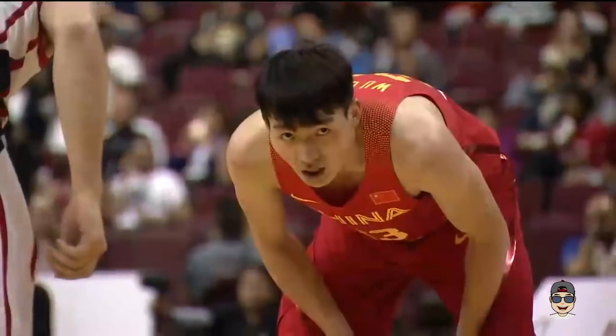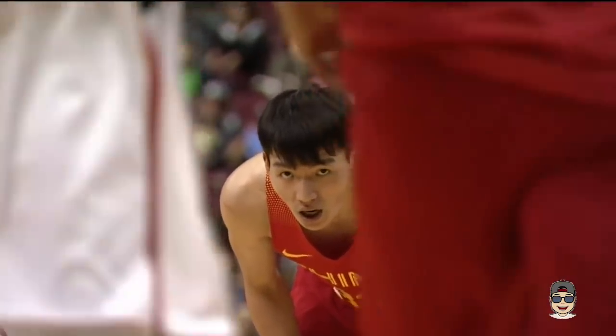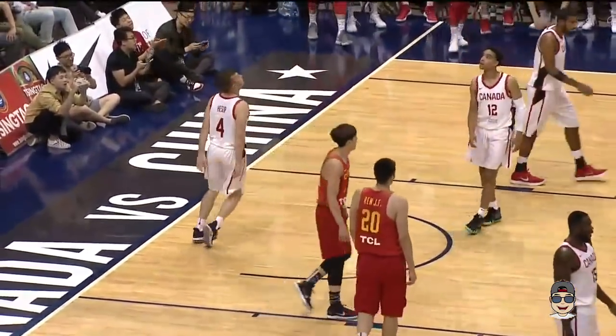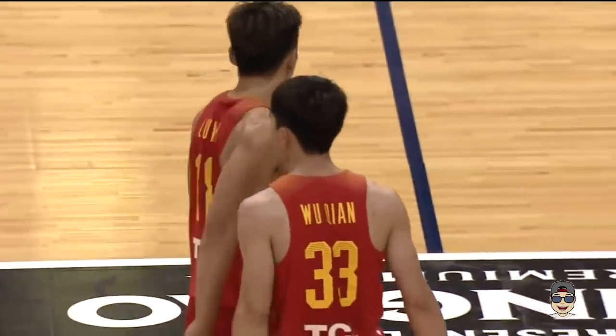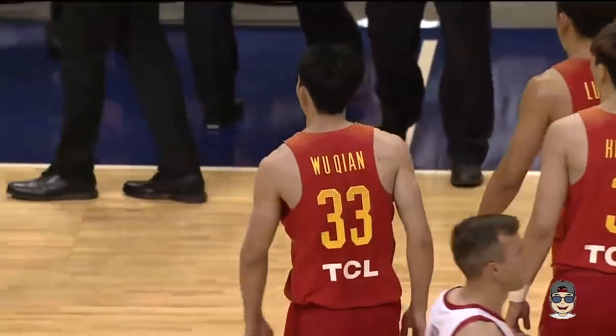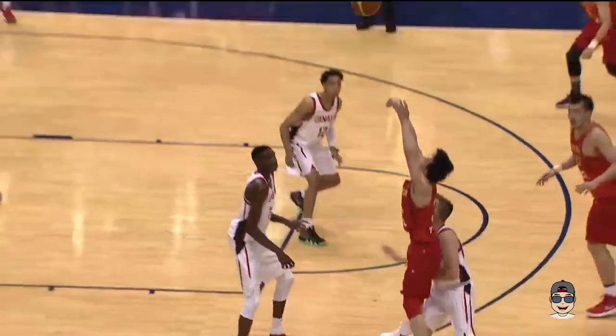He's logged huge minutes and he's a big boy. He's about 250. So they're going to run down the clock for the final possession here. 3 seconds to go. A long range three that was off balance and it falls for Wu. Well, that certainly gave the Chinese fans here something to cheer about as he finished with a couple threes to end the quarter. We'll see the replay here.